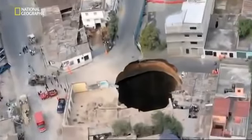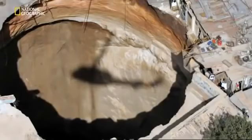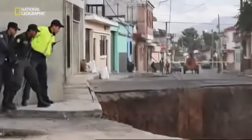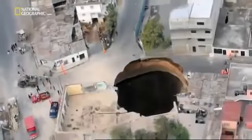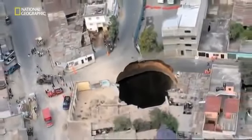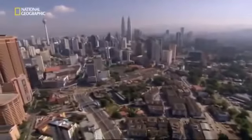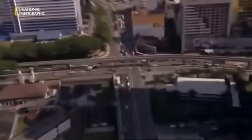Wherever they occur, sinkholes can come in all shapes and sizes. This one in Guatemala was 40 meters wide. It sucked down houses and killed 3 people. It wasn't caused by tunneling. It occurred suddenly after a major rainstorm. If a sinkhole this large happens in Kuala Lumpur, the results could be catastrophic. It's not the first time engineers have faced this danger.